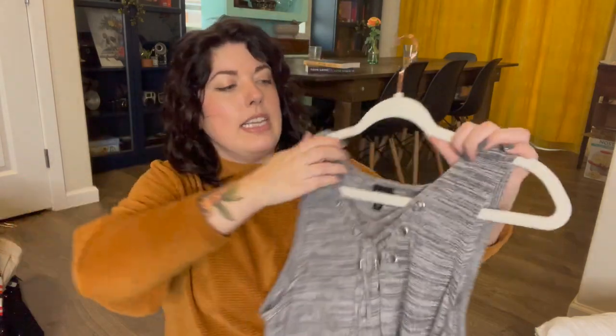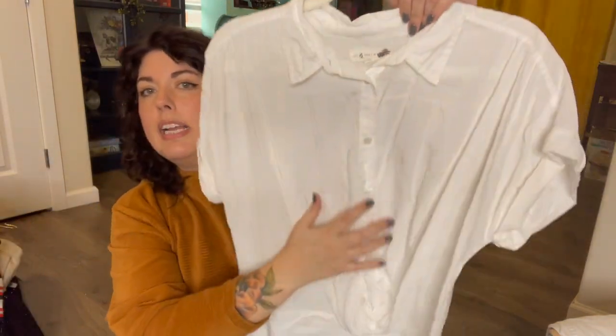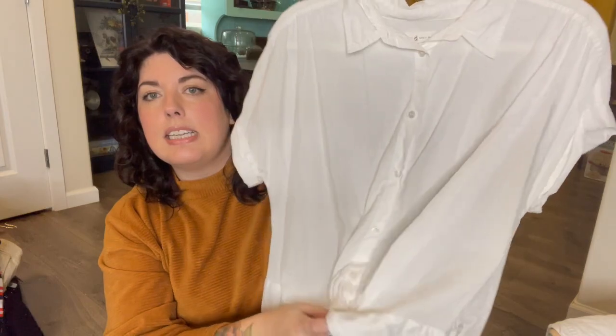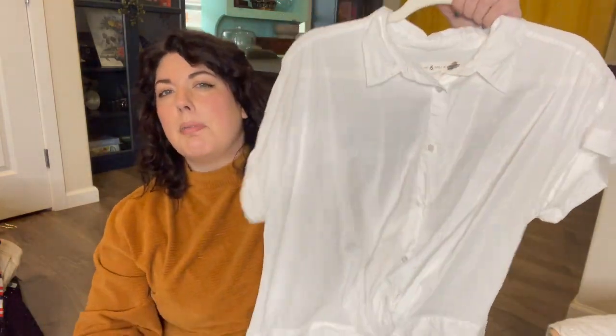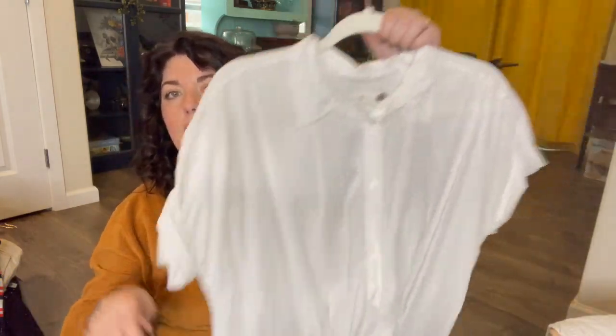Okay, another Torrid piece, and this is a size 2, which is a 2X, and this is just a cute little space dye sleeveless tank dress. Okay, next up is this white button front, kind of twisted hem t-shirt or blouse from Lou and Gray. It's size extra large. Normally I wouldn't pick up something that is so plain, but it's a good size, and I don't know, it was in really good condition. You know, not expecting much, about $15. Okay, I have never picked up this brand before.